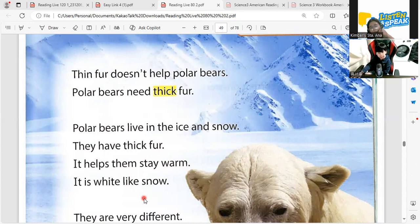Okay, so here I have a question about the polar bears. Where do polar bears live, Lucas? Polar bears live in the ice and snow. Do they have thin fur or thick fur? Thin fur. Thick fur. They have thick fur.